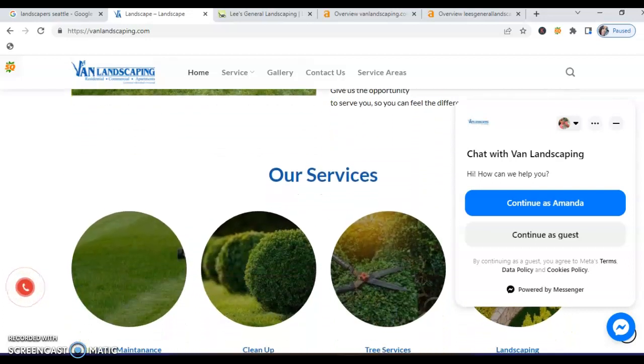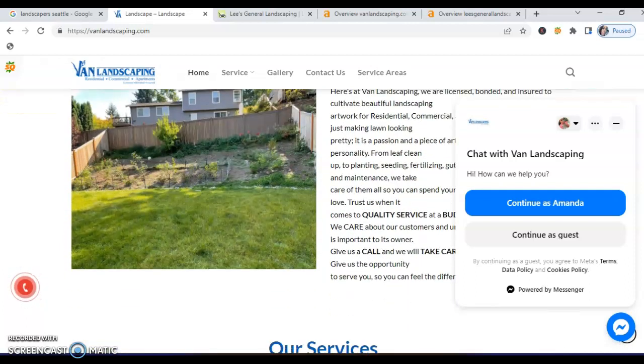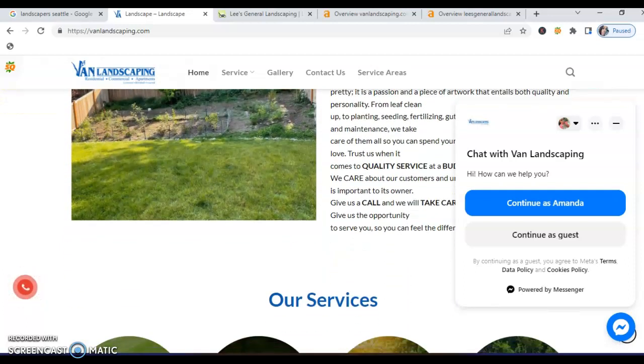I think that was the thought that was happening here, but these are not keywords that are bolded. So what you want to do is bold keywords such as Van Landscaping Seattle, Washington, landscaping Seattle, Washington, landscaping services Seattle, all of those things. Those are keywords.